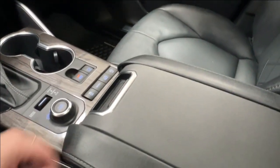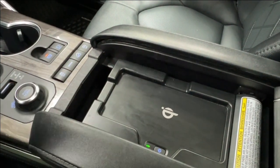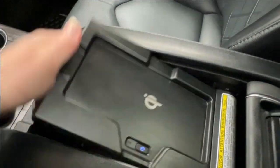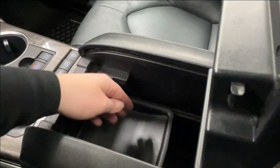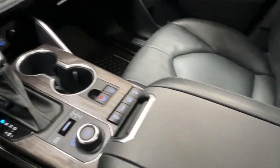Then you've got your console space back here. Pulls back to reveal you have your built-in wireless charging pad. This is compatible with all wireless charging devices, or you can simply turn it off if you're not looking to use it. It folds upwards to access all the rest of the storage, another 12 volt adapter down below, and you have a movable tray before going all the way down to the bottom of your console space.